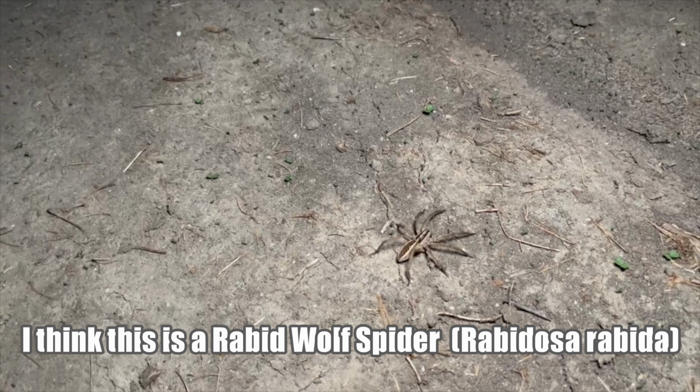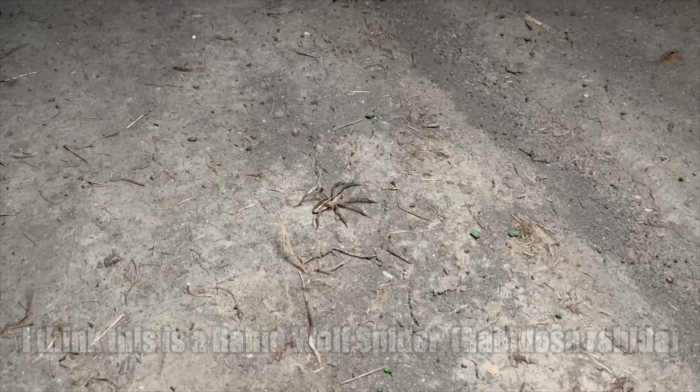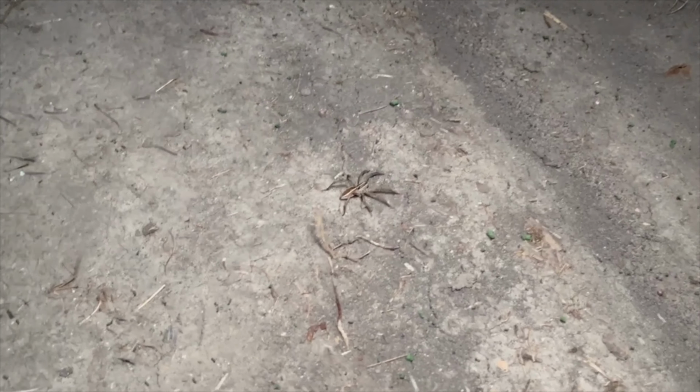Very freaking cool. This might be a fishing spider. I'm really not sure. The patterning on the back kind of gives me that vibe, but I'm really not a spider expert. That would have been sick to see it eat though. All right, let's keep walking.